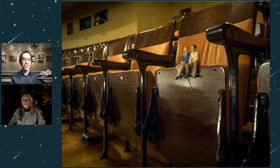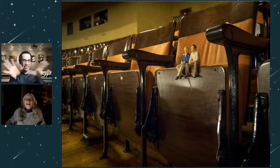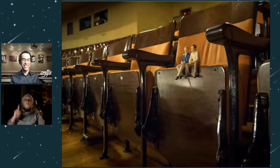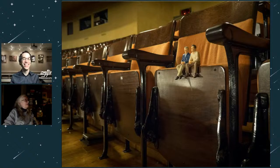I love everything about the shot, the pose and the lighting and the little people. It's so cool because they can buy one seat and they can all fit in it. It's great.